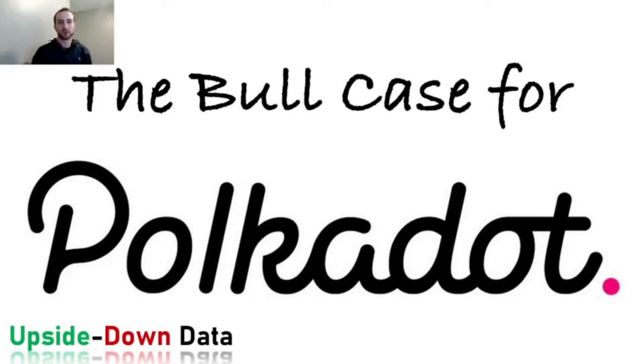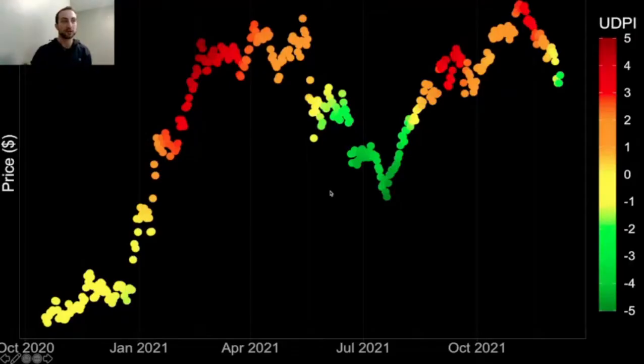So what I want to do in this video is give you both a technical perspective on price action and a fundamental perspective on upcoming catalysts that constitute the bull case for DOT. And there's a lot of it. So let's start here. This is the price history of Polkadot on a logarithmic scale, color-coded by risk.